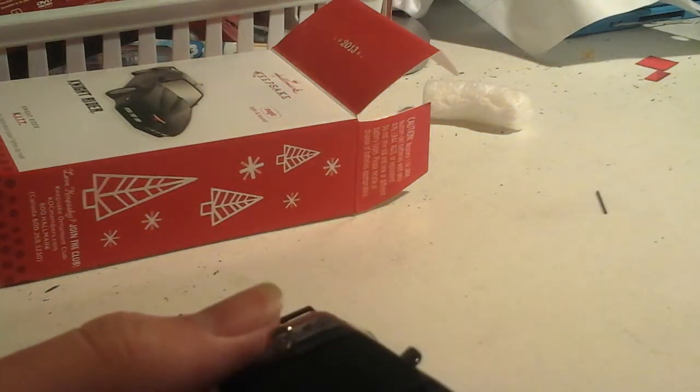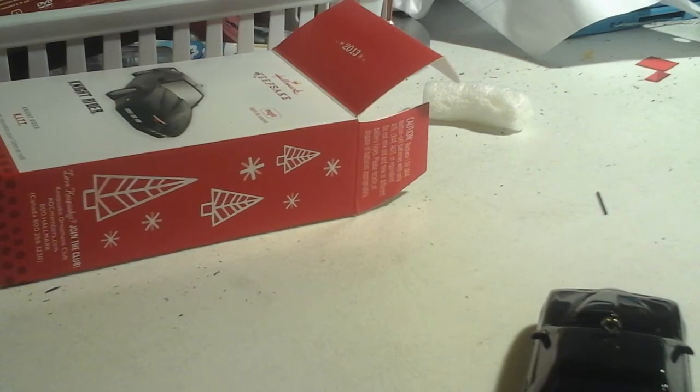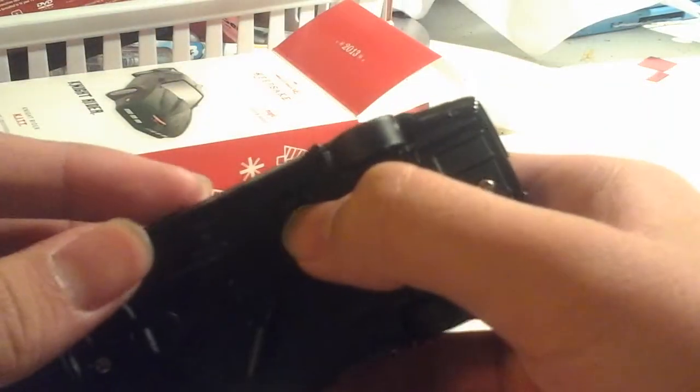So I'll just put in the alkaline batteries. And yeah, I'll be right back. Okay, so I put some alkaline batteries inside KITT. All you have to do is unscrew this part.